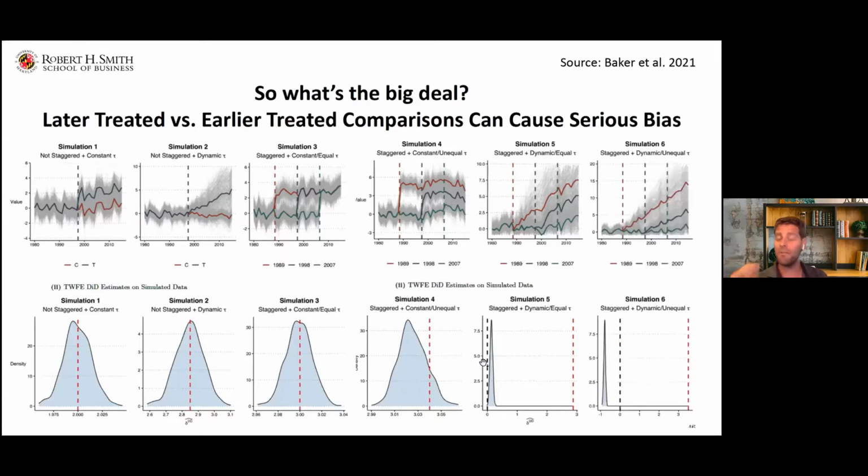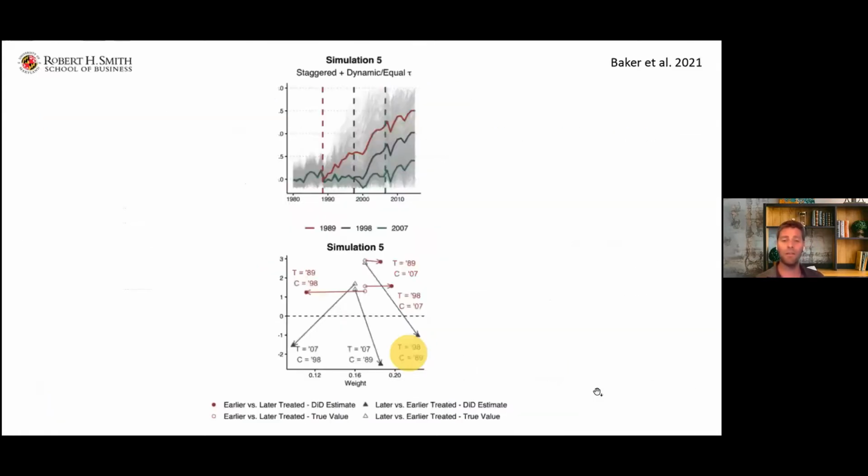And that actually gets even worse if the very first time this policy gets implemented, you have an even bigger effect. So here we have the red group having an even larger effect than the blue group and the green group. And you can see that the point estimate can actually flip signs in this situation. Okay, and so I just want to show you one more thing, and then I'll wrap up.